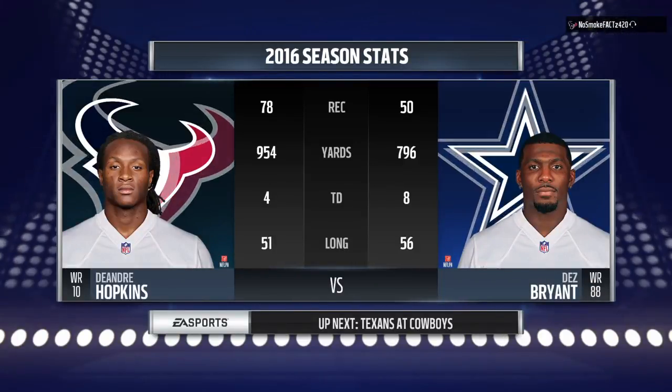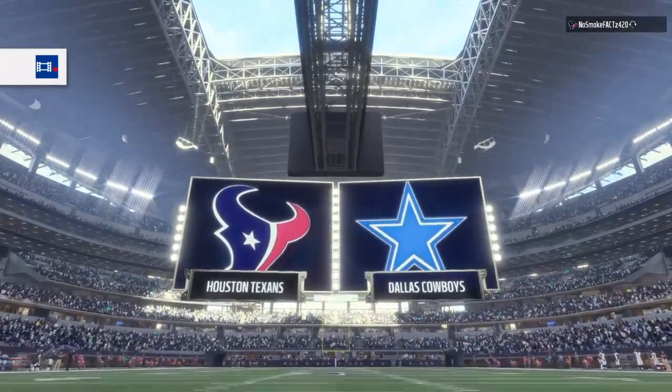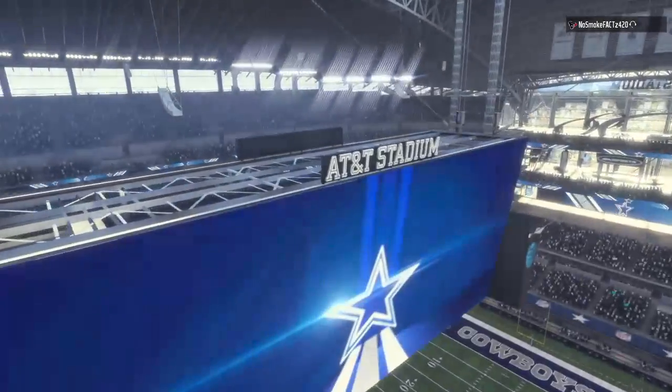Everybody, I'm Larry Ridley, and this is the NFL on EA Sports. In today's matchup, we've got a pair of wide receivers who certainly want to be targeted throughout the game. It's Hopkins' Texans going up against Bryant's Cowboys.